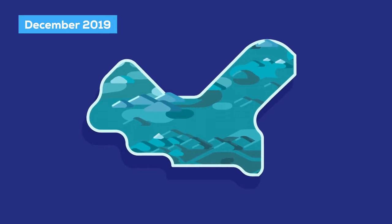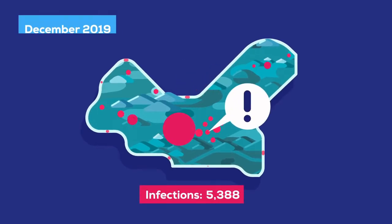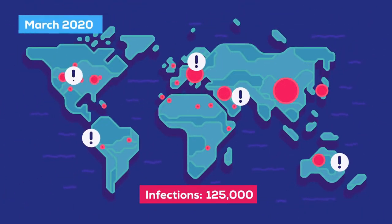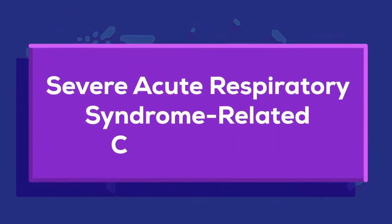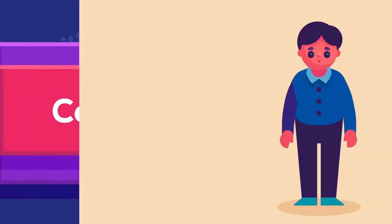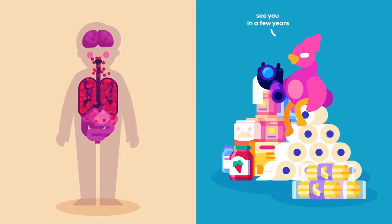In December 2019, the Chinese authorities notified the world that a virus was spreading through their communities. In the following months, it spread to other countries, with cases doubling within days. This virus is the severe acute respiratory syndrome-related coronavirus 2 that causes the disease called COVID-19 and that everyone simply calls coronavirus. What actually happens when it infects a human, and what should we all do?